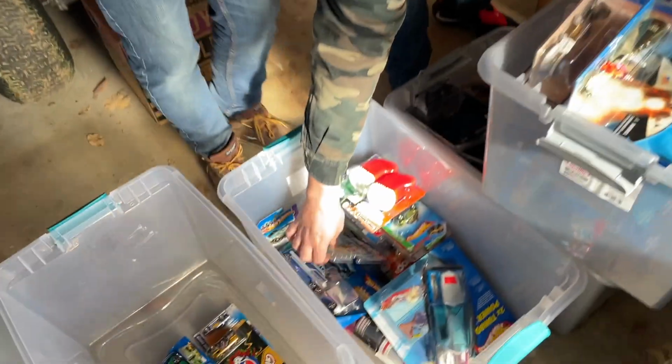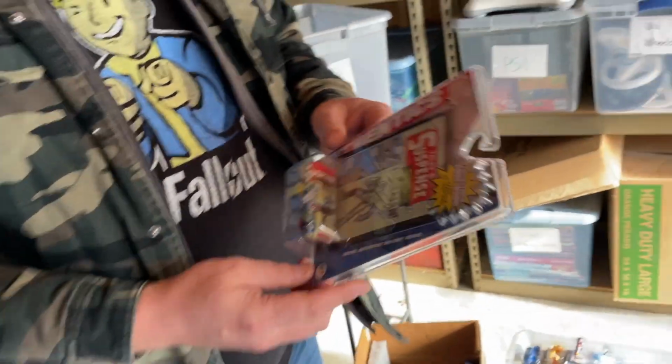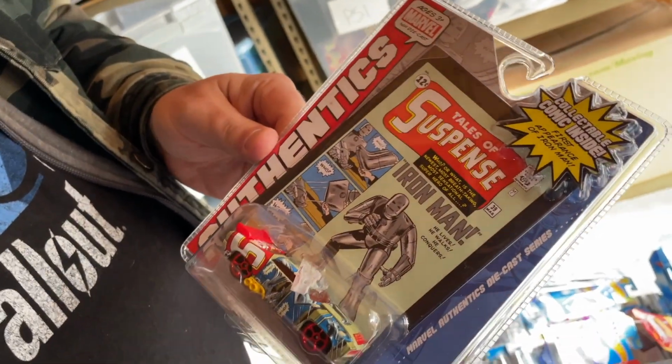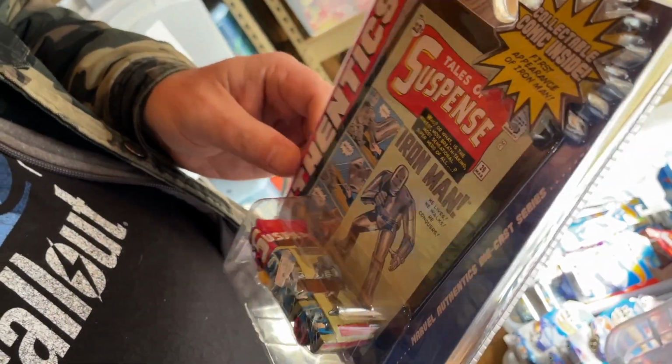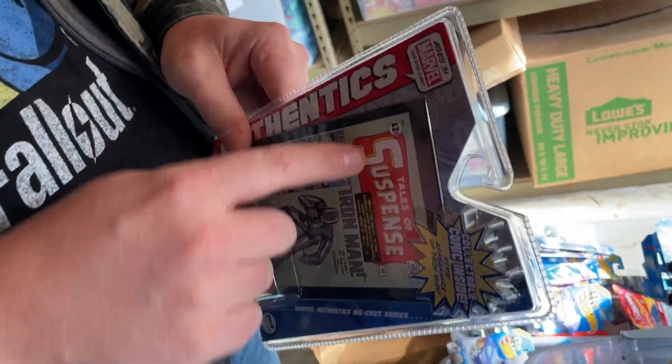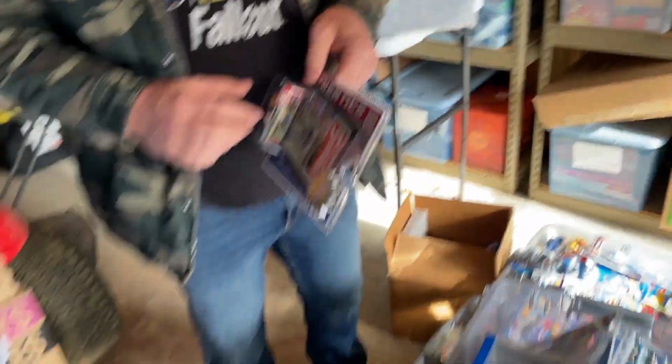Here's one. It's not even a Hot Wheels or nothing. It's an actual MGA Marvel comic car. That's really cool. $25. Nice. It comes with a little collector comic inside of it. I've never seen that before. Love it.